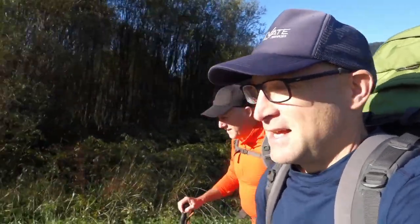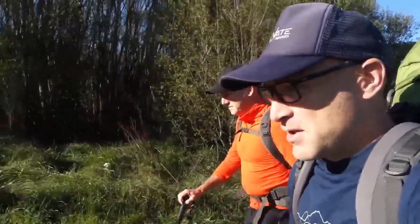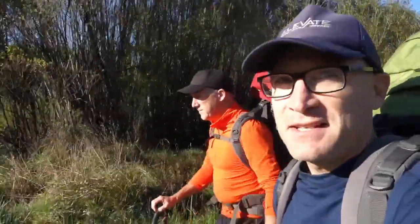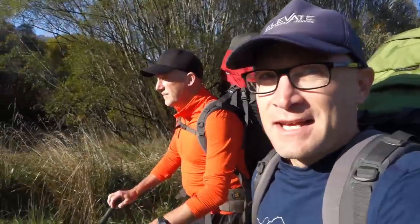I'm Sam, and Kev and I are just walking up the Matakitaki Valley at the moment, near Murchison in the South Island of New Zealand. We're on our way to Nardoo Biv, and we're going to go up that way and try and make a bit of a loop and have an overnight stay.